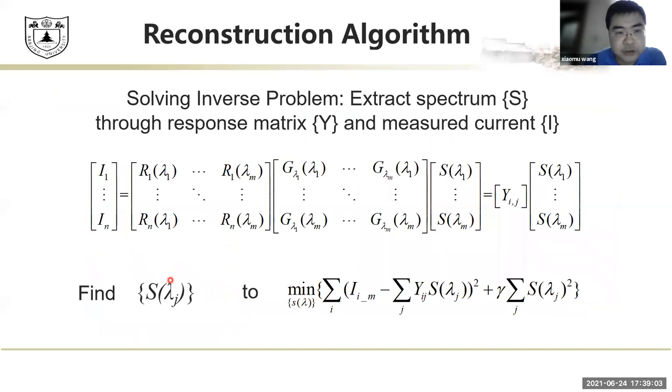That means the photocurrent will be the matrix multiplied by the spectrum. If we model the problem like this, the goal is to extract the spectrum from the measured photocurrent with the aid of the responsivity matrix. So this is a typical inverse problem. This is a very popular problem in computer science, I think. It's compressive sensing.